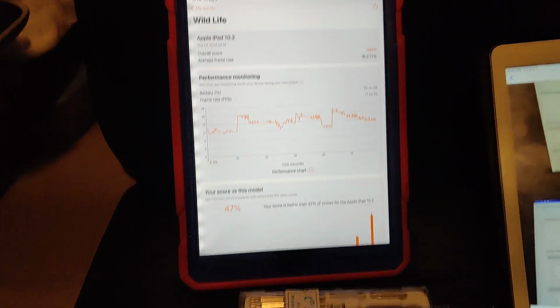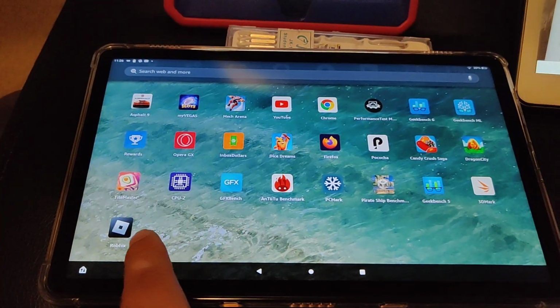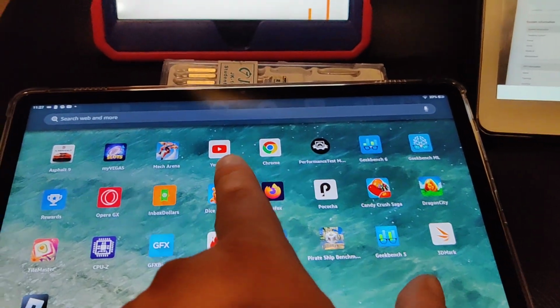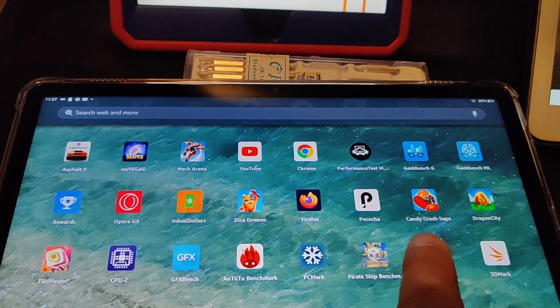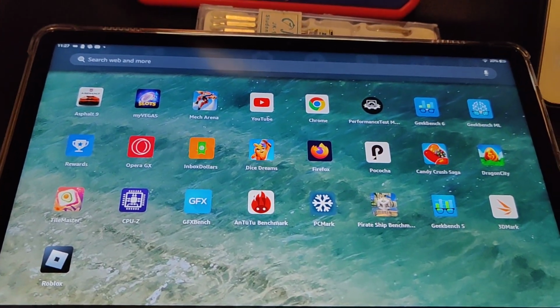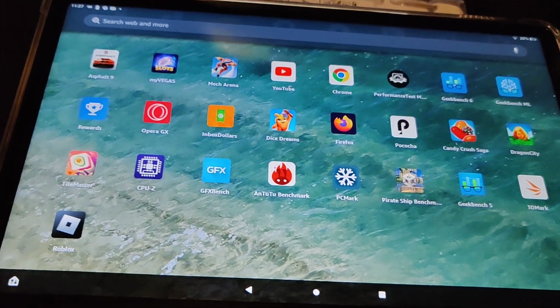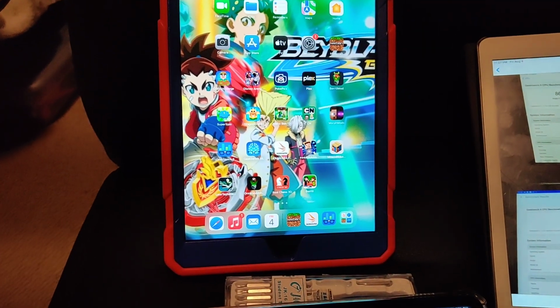Now, does that mean you can't use this to play games? You can play games perfectly fine. You can play Roblox. You can play Asphalt 9. You can play Candy Crush. You can watch Netflix. Everything, all the normal stuff that you would do is perfectly fine. But if you need to actually play decent games, the iPad definitely is better. An older iPad is definitely better.